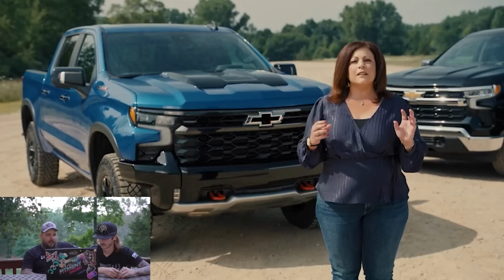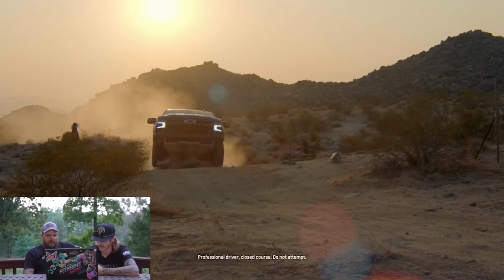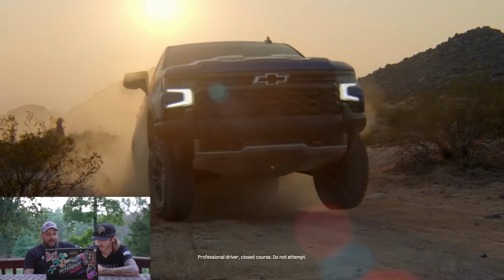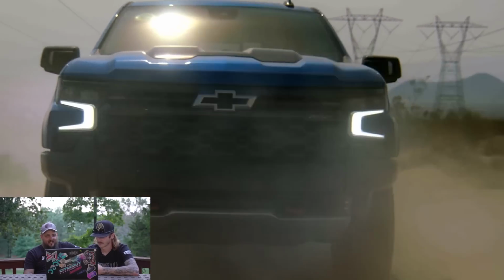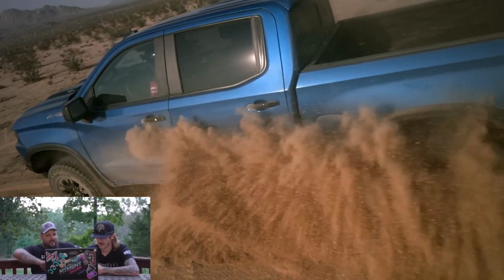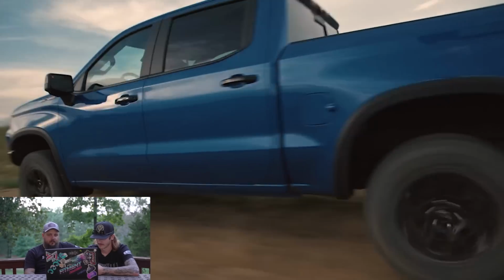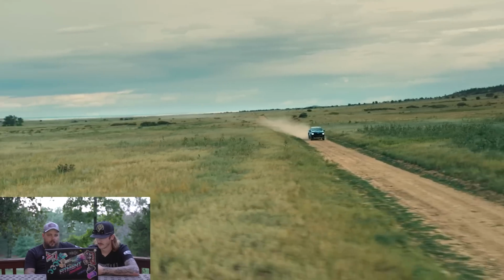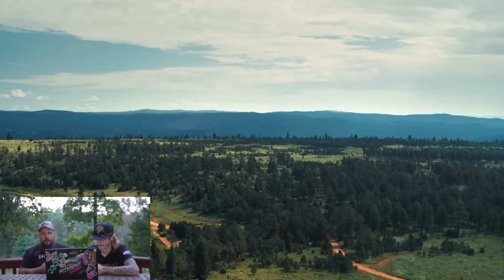This truck handles off-road driving with a combination of performance, styling, and truck utility. I like what they did with the bumper here. That cutout looks more aggressive, like Raptor style almost. It's not Raptor style. Beautiful shot. The sand coming up the side, that's unreal. Is that a new hood too? I think it's just that one, from what I can tell.